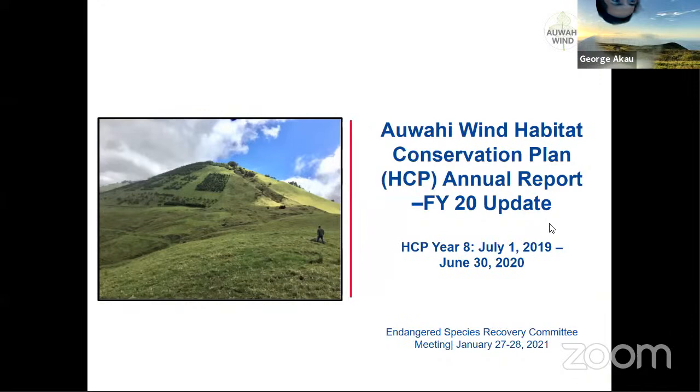Here's a little picture. Some of you have been up to this site. ESRC did a tour a little while ago, and you can see some of the plantings and the type of vegetation in the area. Let me see if I can advance this slide.